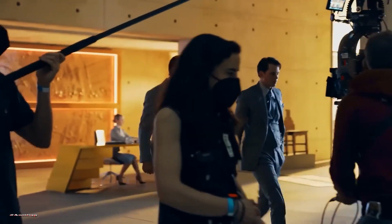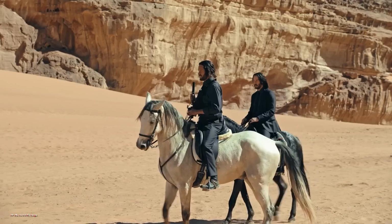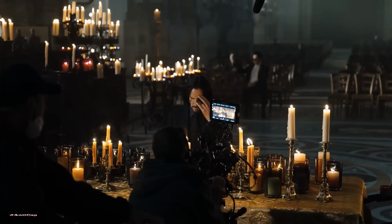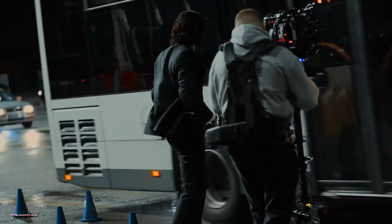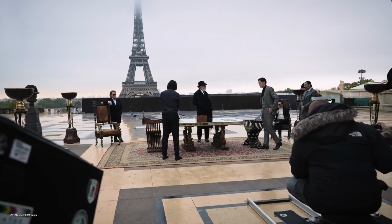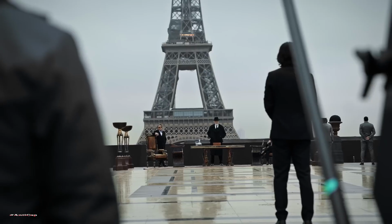These actors have agreed to travel to the different countries with us and be in the actual environments, which makes the authenticity of John Wick so real. There's no sort of, okay, we'll shoot you again, it's a green screen, and pretend that you were in Paris. We're actually taking them to all these places, which is, I think, what makes John Wick so real.